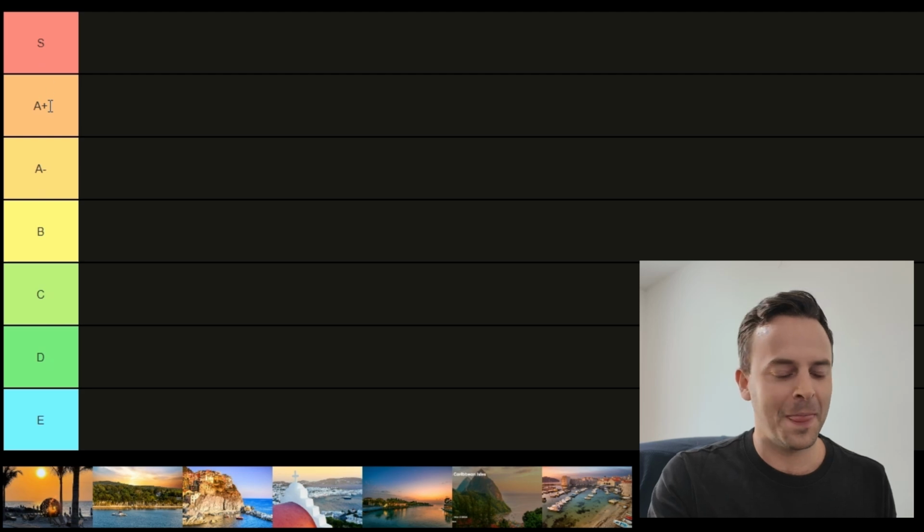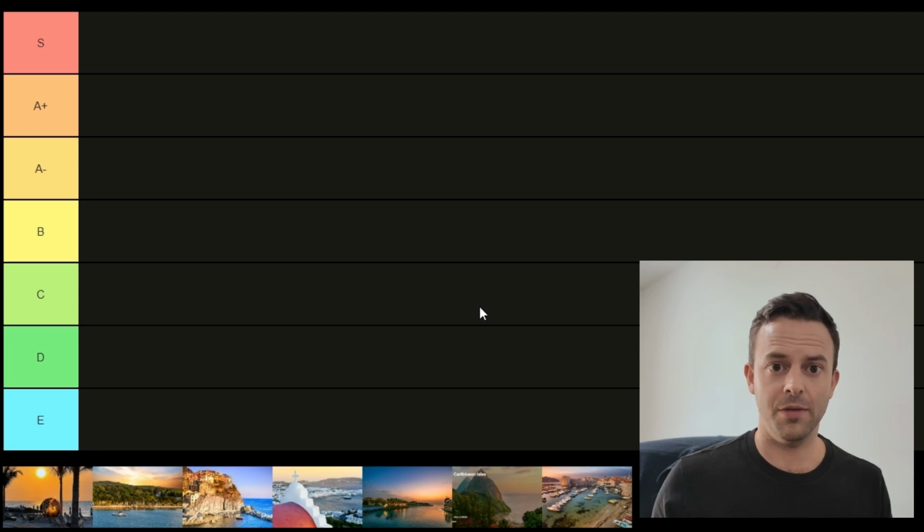making the colors here. Now, I'm going to be doing a general ranking of all the sailings that I've done up until today with Virgin Voyages. So there's several of them, and I'm going to go from the first one I ever did up until the most recent one that I did.